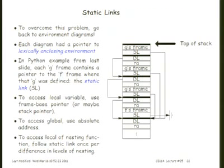Well, we need another kind of link. There are various ways of doing this. This is one implementation, and we'll see another implementation in a bit. So what we do is we make sure that each nested function carries with it a link not just to the caller, the dynamic link to the caller that allows you to return, but also a static link to the activation frame for the function that encloses it. Okay?